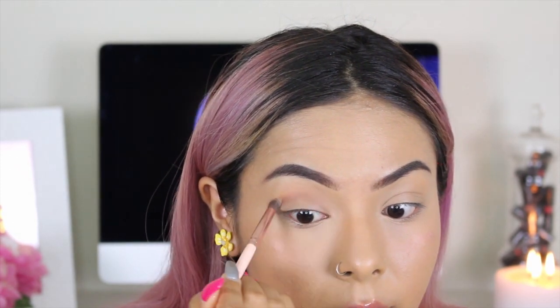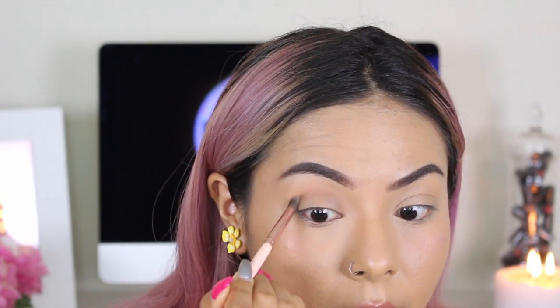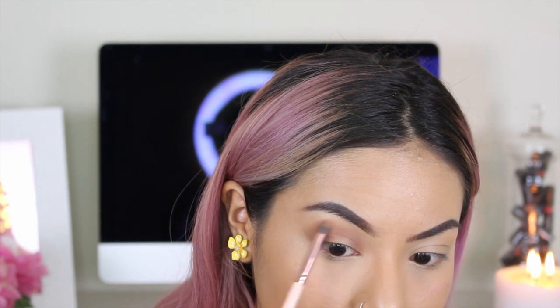I feel like it's such a perfect crease color, and they blend out so nicely. Like, look at that. I've literally just been using this palette for just an everyday look. So I'm just kind of flicking it so that it stays in one location.